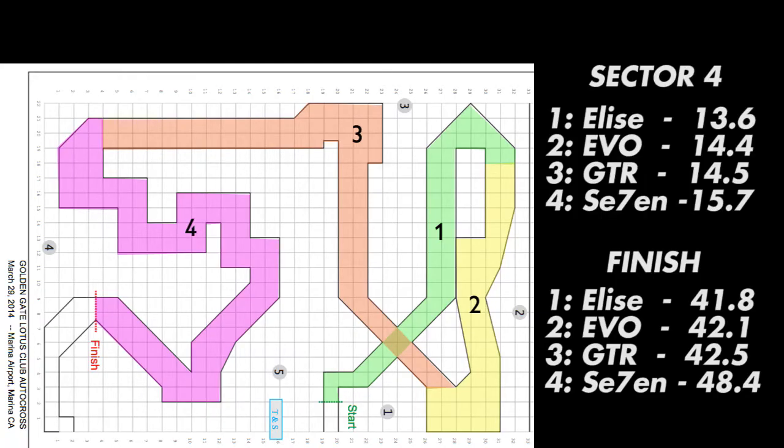So now the Elise, being almost a second faster in this sector than the Evo or the GTR, has reclaimed the lead of the race to finish with a 41.8. Quarter second in front of the Evo and a half second in front of the GTR. 7 came in with a respectable 48.4.